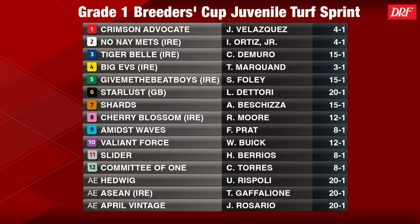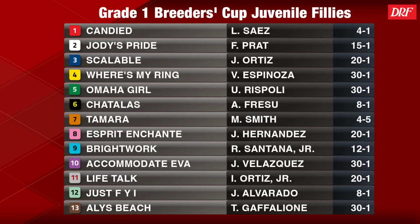off the sequence. We'll move to the second leg, though. The Breeders' Cup Juvenile Fillies, 1 1/16 on the main track. And the big name here, no shock, Mike, 7 Tamra, 4 to 5 on the morning line. Let's just jump right into her last effort, her replay. She went from a maiden special weight event to the Grade 1 Del Mar Debutante.